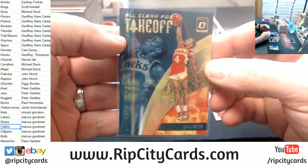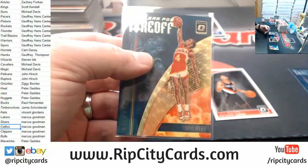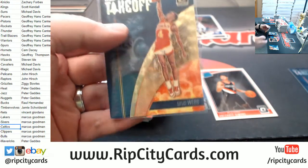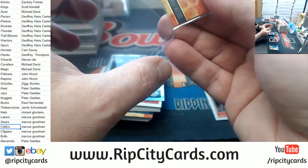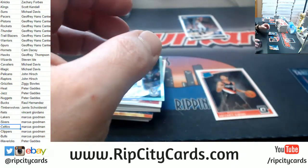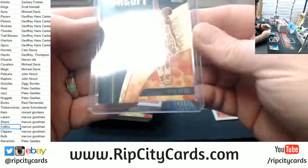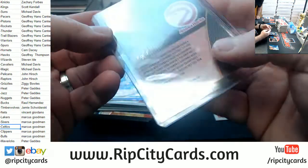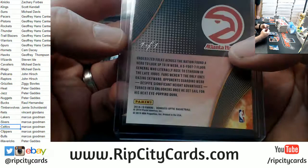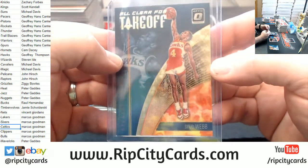A Spud Webb. All clear for takeoff. Uno. Eat Uno. I would send it. One. Is it 101? Mm-hmm. I'll say from the distance, it looked like it was nice and shiny. Sweet. And script, so you know it's extra fancier.